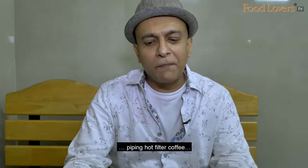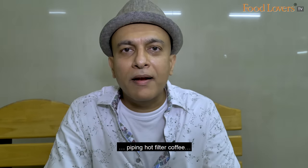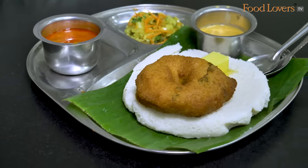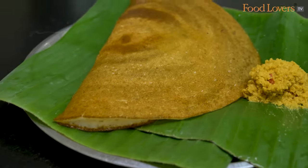I think the satisfaction that you get from some piping hot filter kapi or coffee at the end of an idli, vade, dosa breakfast is quite something. The food is special, the sort that compels you to make a pit stop here when you're on the road in this part of the world.